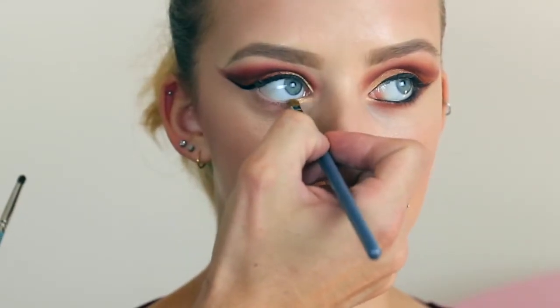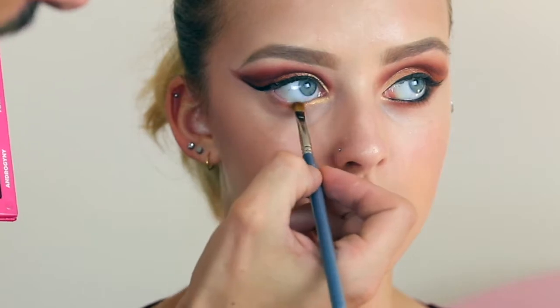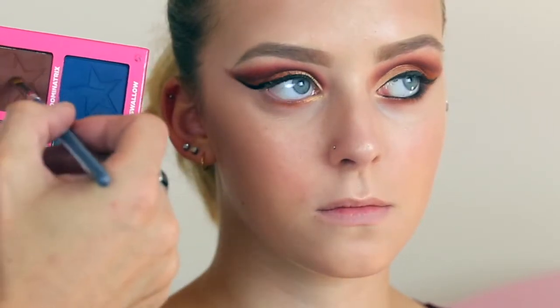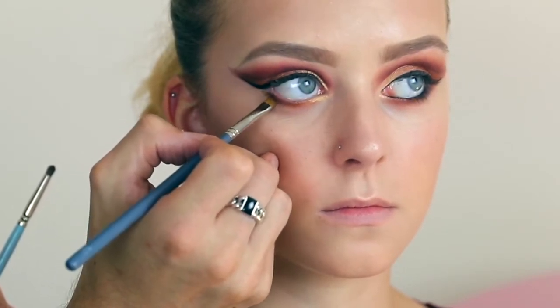And with the color Frosting that I used before, I'm going in the inner corners of the bottom lash line. And then again, I have to check. The second color I used is the color Deja Vu, right in the middle. And with the Dominatrix, I will apply this in the outer corners of the lower lash line and connect this with the eyeshadow and the cat winged eye that I created before.